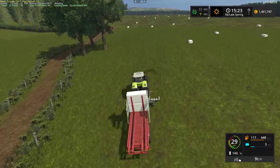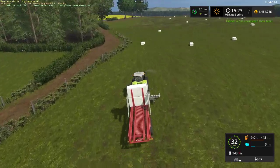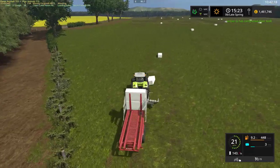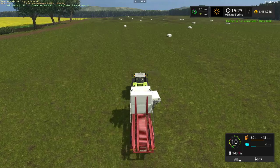I'm not going to be too worried about accuracy of picking them up at the moment, because we're going to be running up and down this field quite a few more times yet.